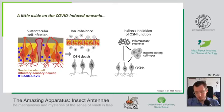In the specific case of coronavirus, we now understand that the coronavirus does not actually infect the olfactory sensory neurons in mammals, but actually the supporting cells that are found around. So this is actually not in insects anymore. We're just talking about mammals here. But I thought it was a very nice aside to mention that COVID actually infects the supporting cells, and through some unknown mechanism, of which several have been hypothesized, actually leads to a failing of your ability to smell things.